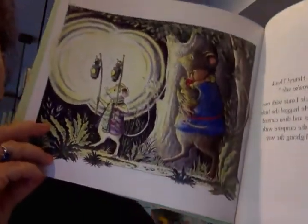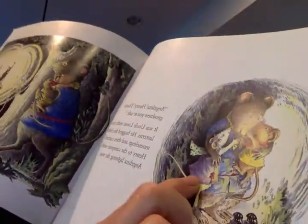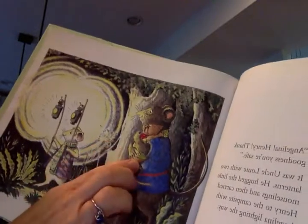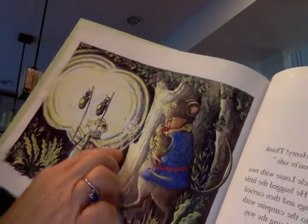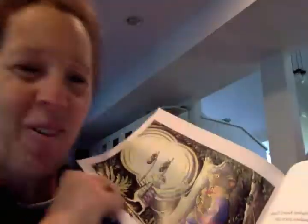Oh, look at them. Look at them right here. They're hugging their Uncle Louis. Oh, he's so happy and he's hugging Angelina and Henry. They're safe. Oh, and he's carrying his little Henry all the way, and Angelina's lighting the way with the lanterns. Oh, this is a fine story.